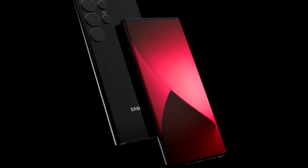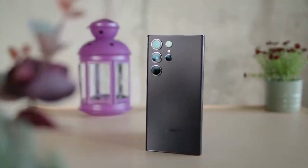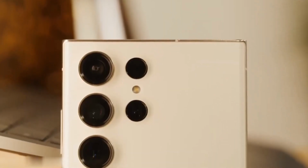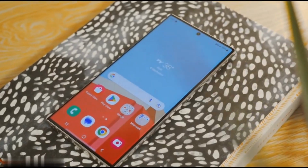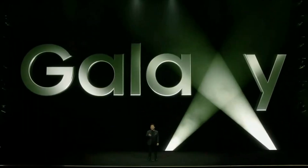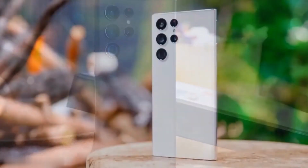The Samsung Galaxy S24 Ultra, Samsung's latest flagship, is the top model in the Galaxy S series, succeeding the Galaxy S23 Ultra. While not the most expensive Samsung phone, that title goes to the Galaxy Z Fold 5, it still falls into the premium category.